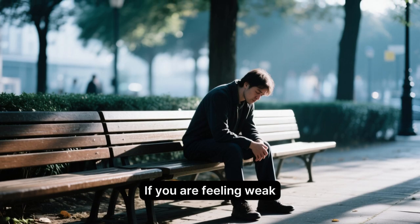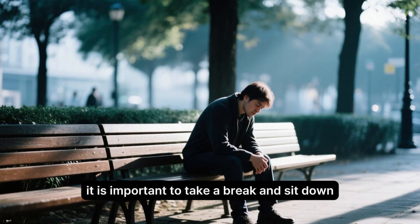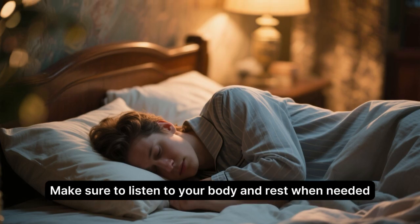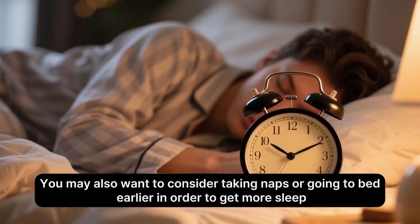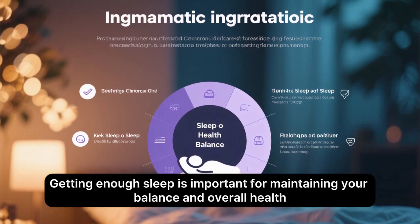If you are feeling weak, tired, or dizzy, it is important to take a break and sit down. Fatigue can make it more difficult to keep your balance and increase your risk of falling. Make sure to listen to your body and rest when needed. You may also want to consider taking naps or going to bed earlier in order to get more sleep. Getting enough sleep is important for maintaining your balance and overall health.